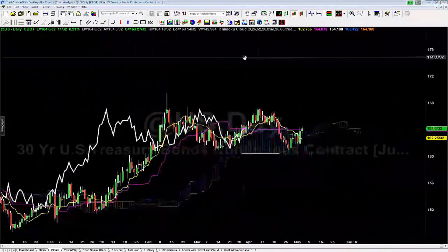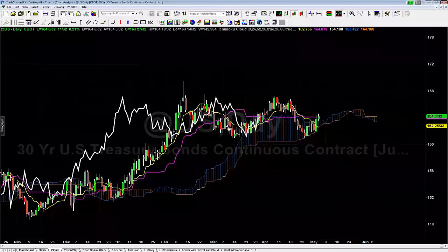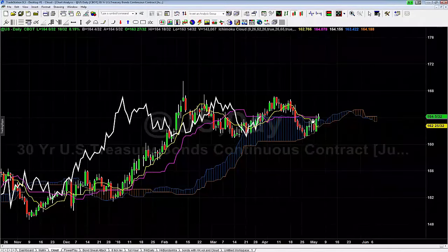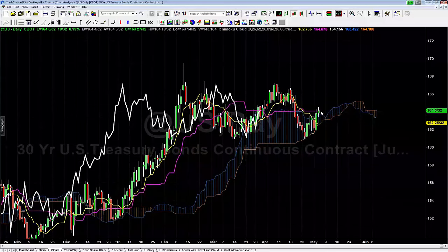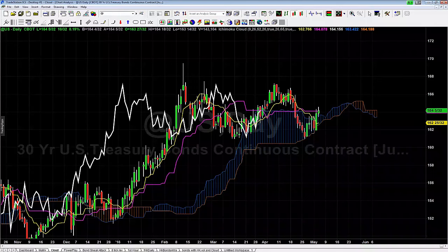Take a look at the bond market. It's above the cloud. We've sold off. The cloud's held it, both at the top of the cloud and the bottom of the cloud. And today, it's trying to transition. It's right back above the purple. So today is a decent time to play long on the 30-year bond because it bounced off the cloud and is back above the purple line.